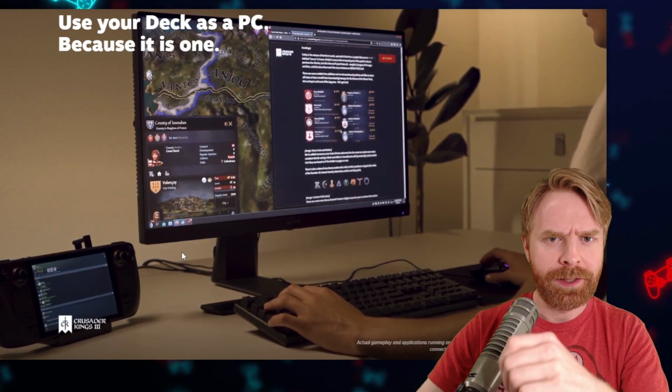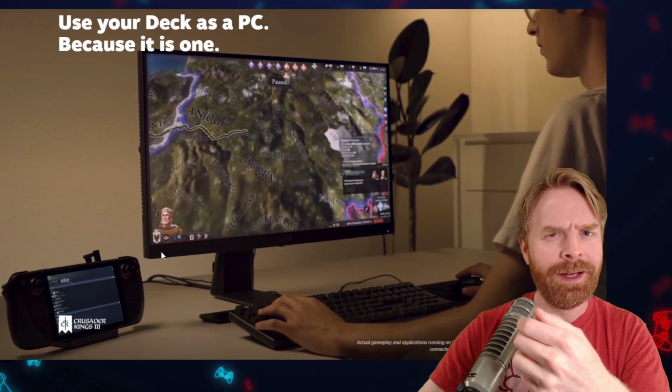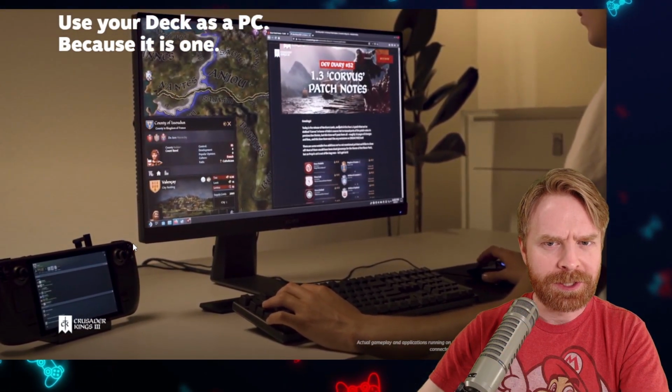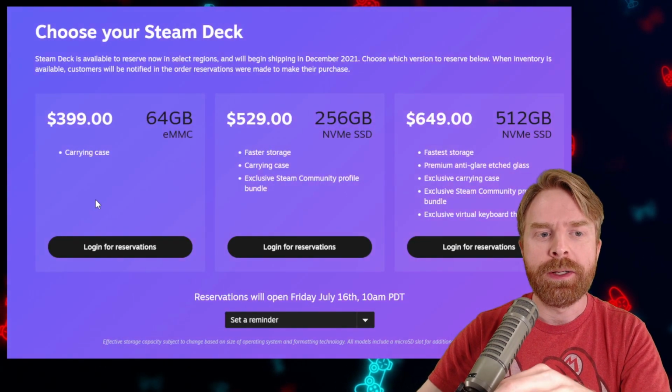And if you're into emulation, this is huge. You can install emulators on this thing. And this might actually be able to run Ryujinx, which is a Nintendo Switch emulator. Wouldn't that be funny? Taking a look at the prices of this thing, these are in American dollars right now.